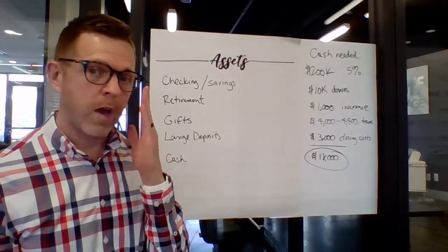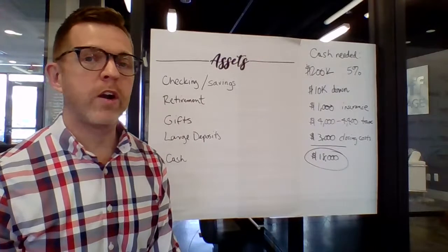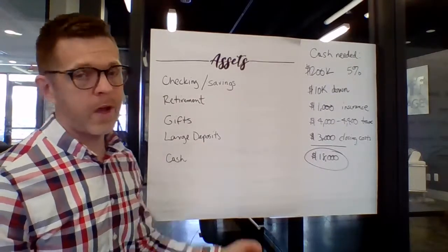So make sure you were clear on that as well. Now, one thing that we run into that are issues with assets, that are large deposits.